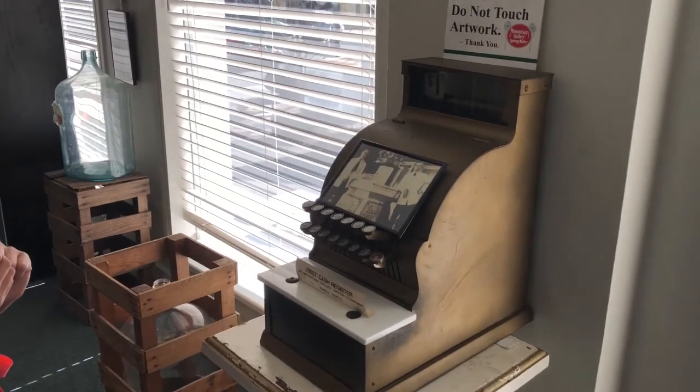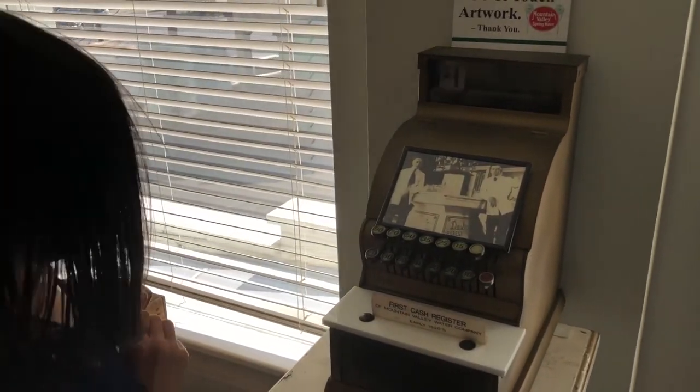We made it to the Mountain Valley Visitor Center, and now we're looking at the museum, and then we'll get our sample of water. Let's try that. We're not supposed to touch it, okay?